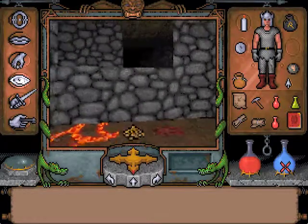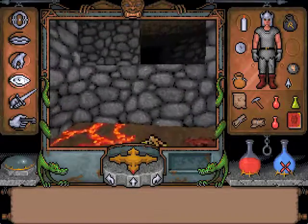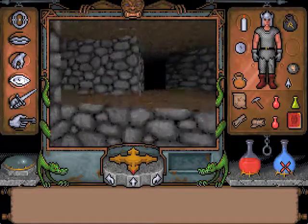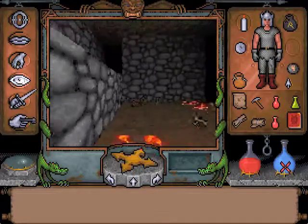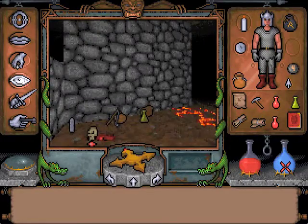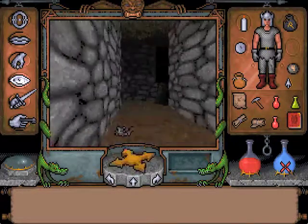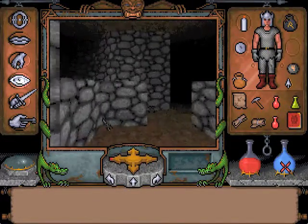Can I jump up there? Okay, let's try it. Oh, no, it's just... Instead of going at it full speed, let's just go up. No, I can't jump up there. Right, I need to find another way up. Oof, all this stuff. Right, we can't get up that way. Where can we get up? Somewhere in here.